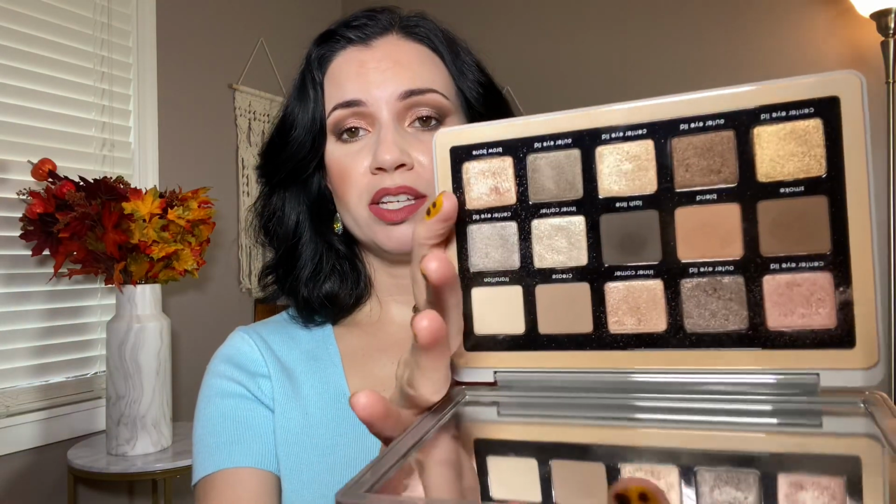This formula is amazing. This is more of a cool, neutral palette. Like I said, I'm wearing it today and I love it. I also have the Bronze, the Love palette, the Sunrise palette, and the Zendo. I love them all. I would recommend any of them. Natasha Denona is definitely my favorite eyeshadow formula. Also, Urban Decay Naked Honey palette.